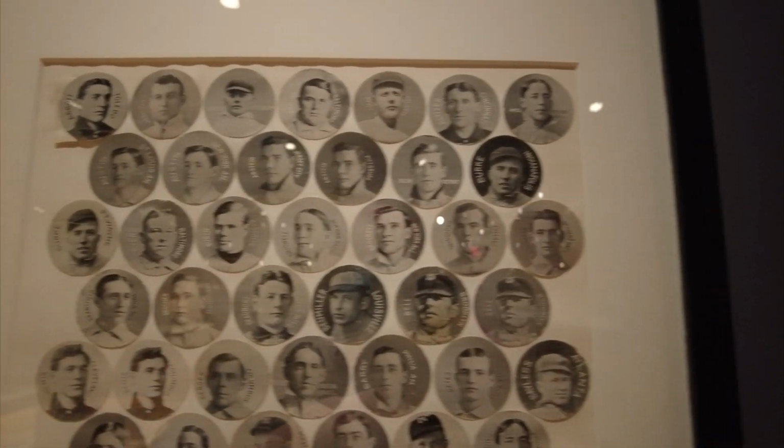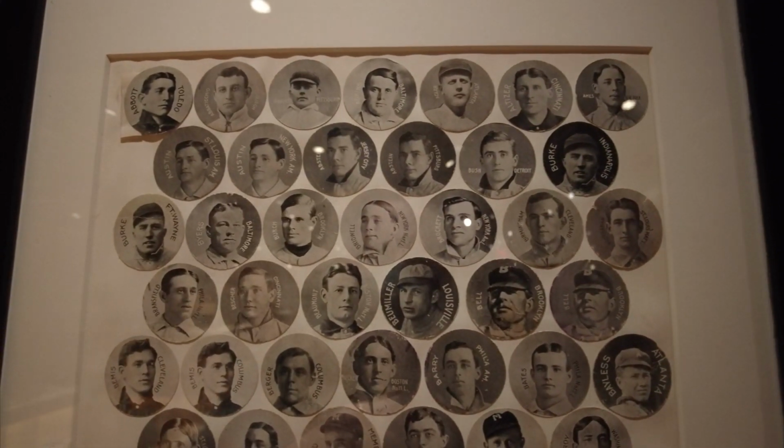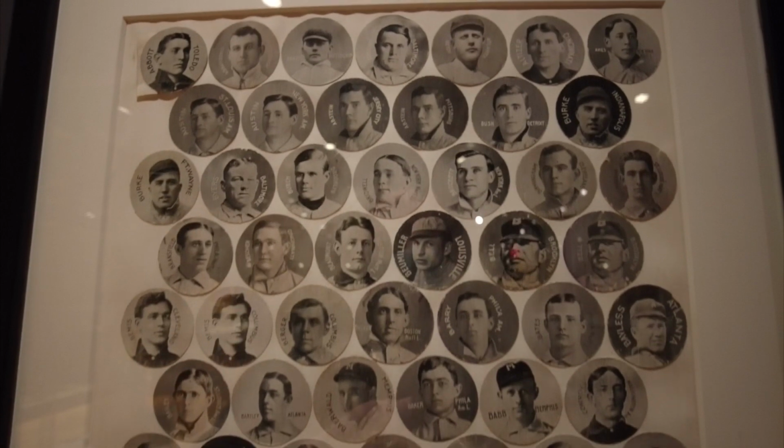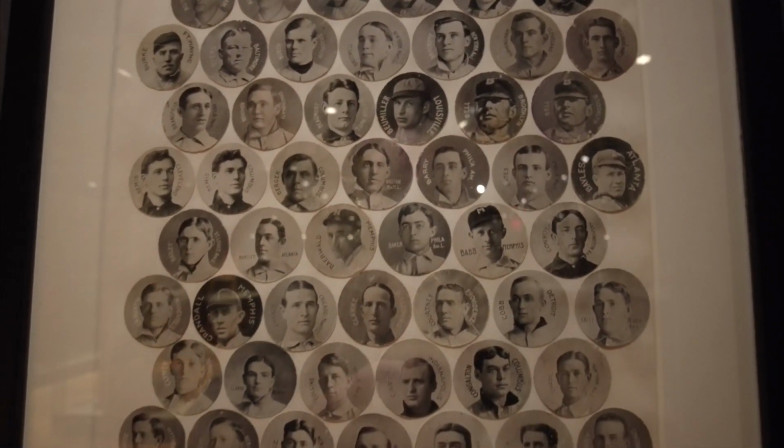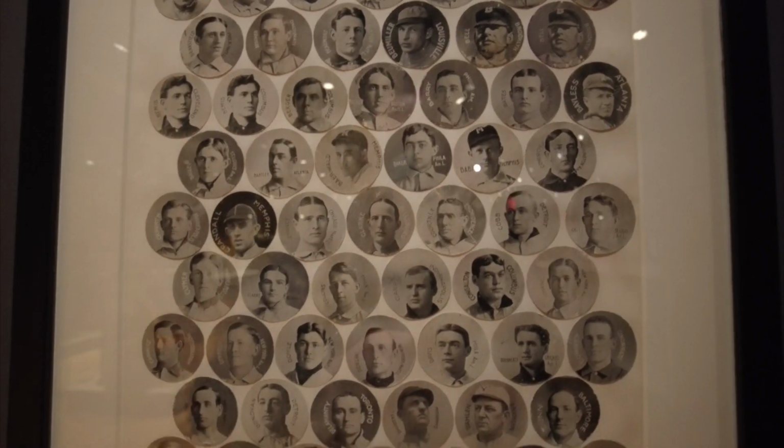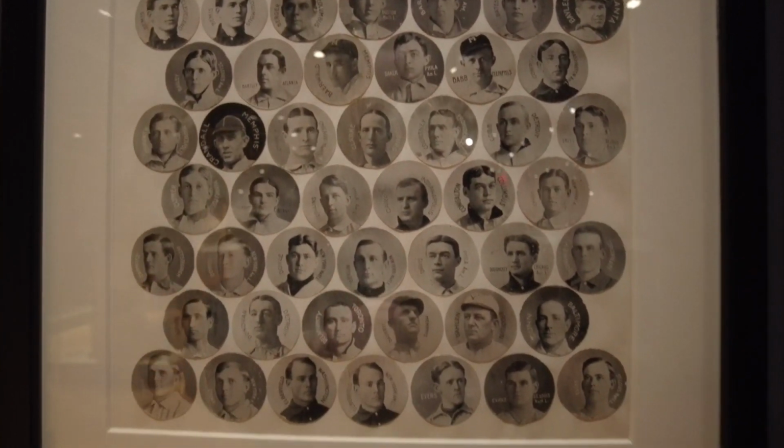And of the 30,000 baseball cards, they rotate them out, I think, every month. So there's only 100 to 200 on display that we're looking at here. We're not looking at all the cards. They rotate them out every month. So if you came back, there would be new cards if you want to check back in different months and see different cards here.